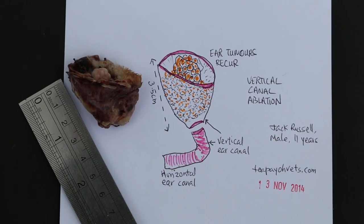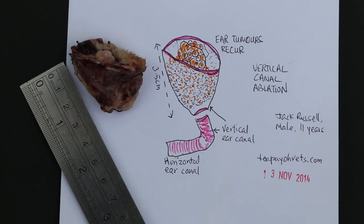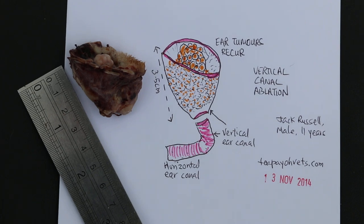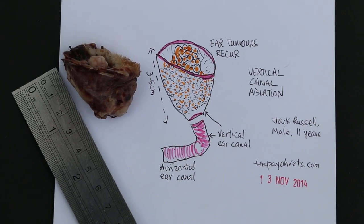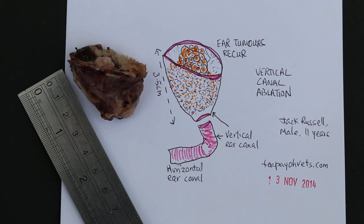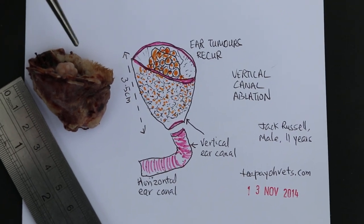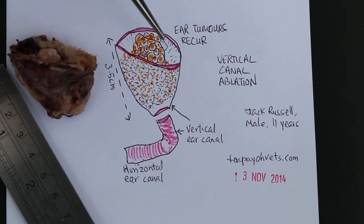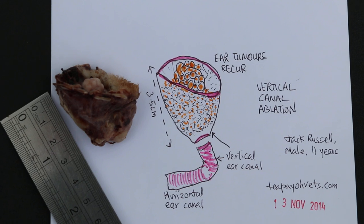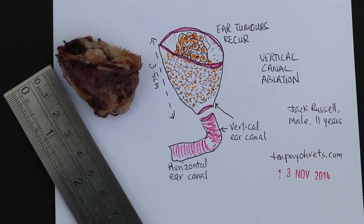November 14, 2014, yesterday, a male Jack Russell, 11 years old, was operated on to remove a big ear tumour. This ear tumour was located at the entrance to the vertical ear canal. At first, it was a small tumour and a vet removed it.